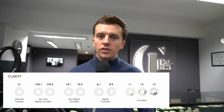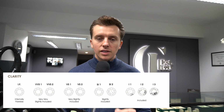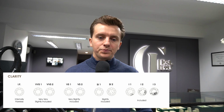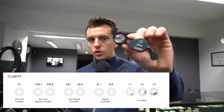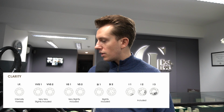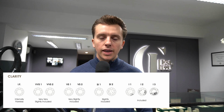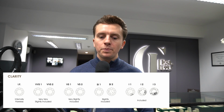Next one down, VVS, very, very slightly included. This would be a tiny little speck that's even difficult to see under a microscope. So still top quality. VS is very slightly included. This, just with an eyeglass, which is what we use to look at diamonds. I don't know if that's focusing or not. With a VS stone, we could probably see a speck or little feather or cloud, but it wouldn't be easy to spot straight away. So still really, really clean. They're still a top quality stone.